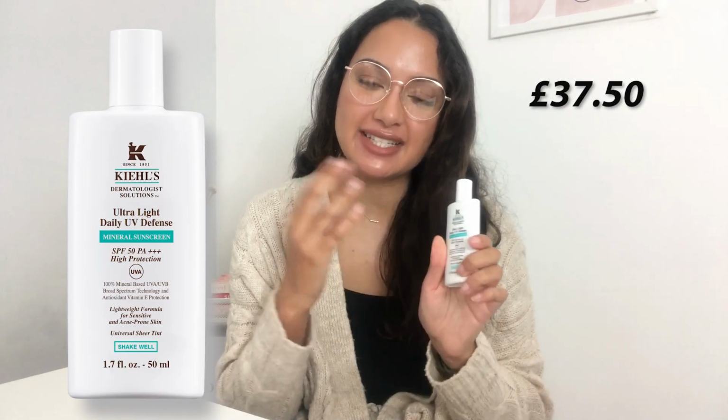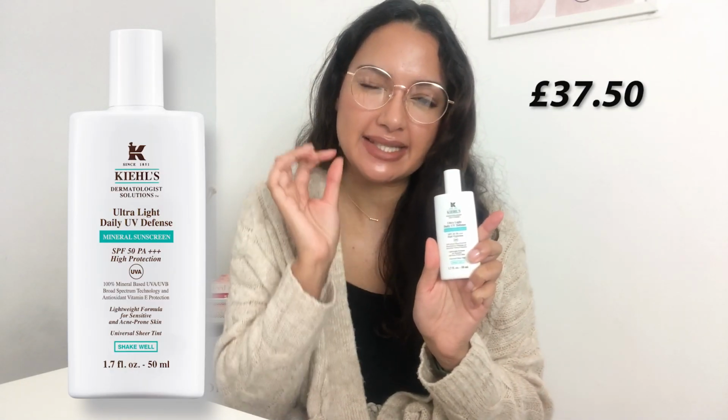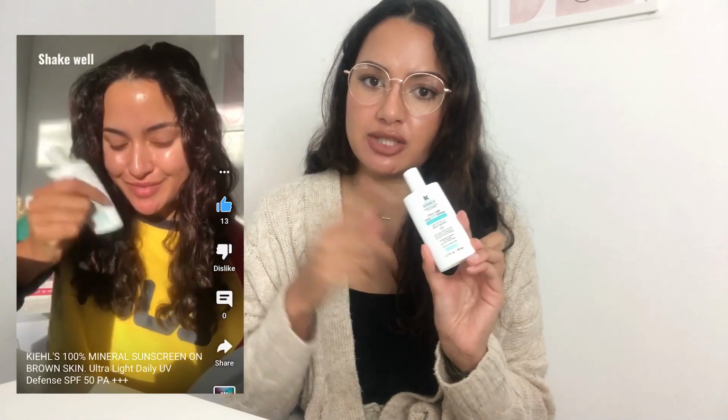At the moment, I am using the Kiehl's Ultra Light Daily UV Defense. This is a mineral sunscreen. It does have a tint. It actually leaves my skin slightly light. I do have a short on that, so I might as well just play it here so you guys can see.